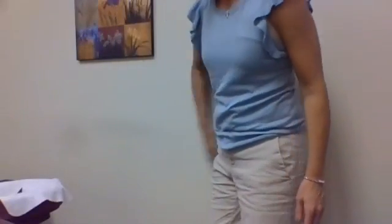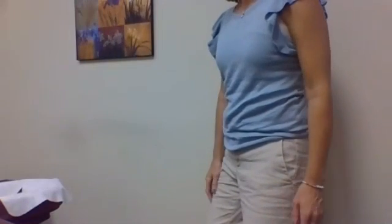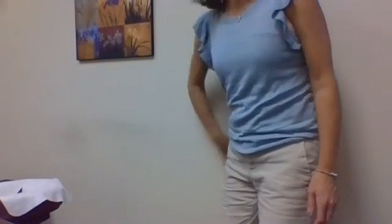Mine hurts almost every day, even though I get dry needled and I do all this stuff for my hips. My hips tend to be tight just because I've had 3 babies and 5 pregnancies, and my core is, I'm so busy helping everybody else, my core is not as strong as it should be.